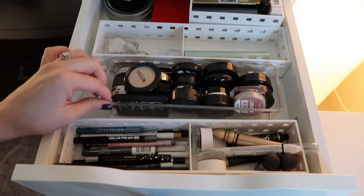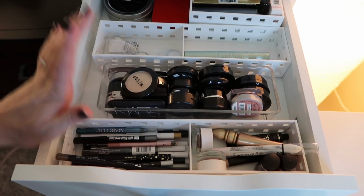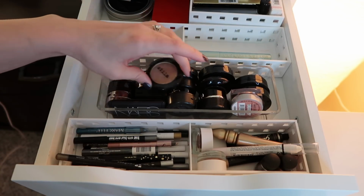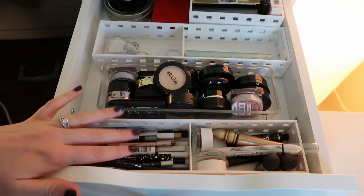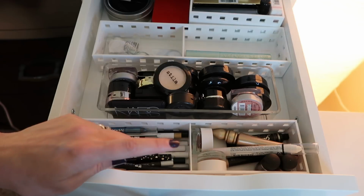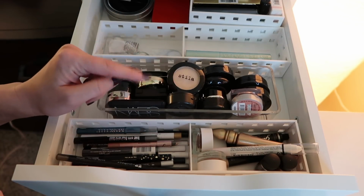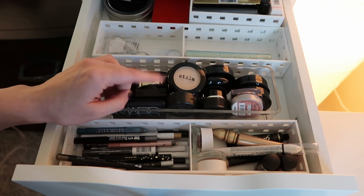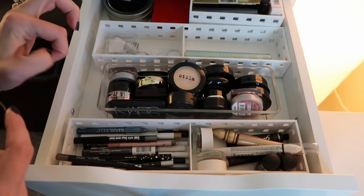All right, so we are going to start in this first drawer, and this contains all of my miscellaneous eye products. So I have a couple mascaras here, my single eyeshadows, eyeliners, and then a few other miscellaneous things. I do have an eye primer already over in my beauty box right now, so I don't need to pull that. I do want to pull a couple of eyeshadows from here, and then I've also got ColourPop eyeshadows on the top of this Alex drawer system that I'll pull a few of.